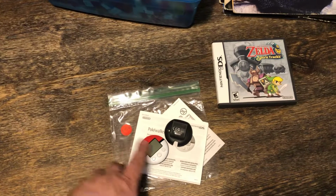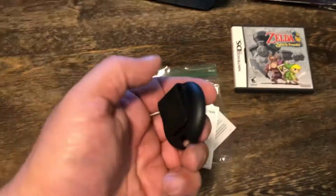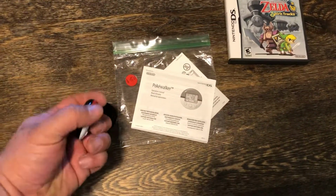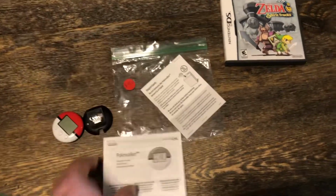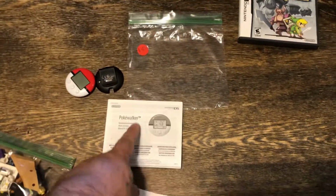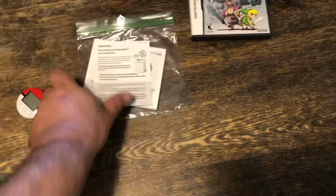So I paid $5 for the Poke Walker. It comes with the clip. It goes in the back. It needs a new battery. I have batteries. I just got to find them. Instruction manual is in mint condition and has this additional paperwork here. The manual sells for $20 by itself, just for the manual. So I got that listed for $20.